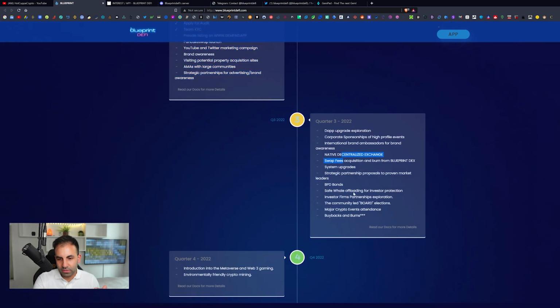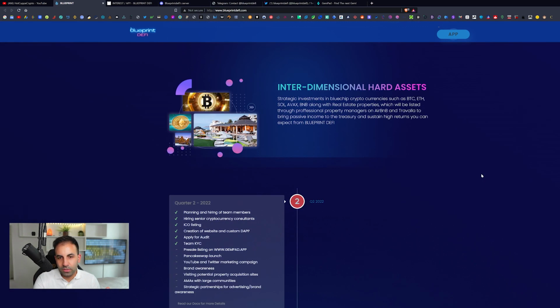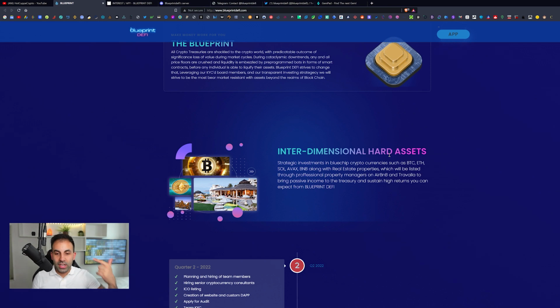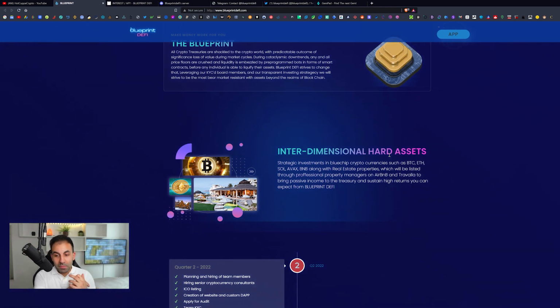This is crazy, right? They have a lot of things planned here. So we'll jump into that in terms of the white paper. Interdimensional hard assets, strategic investments in blue chip cryptocurrencies such as Bitcoin, ETH, Solana, Avax, BNB. They're going to be investing into this with real estate properties, which will be listed through professional property managers on Airbnb, Travala, and to bring passive income to the treasury and sustain high returns you can expect from Blueprint DeFi.